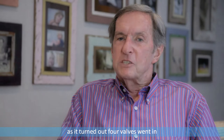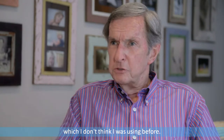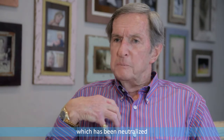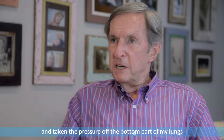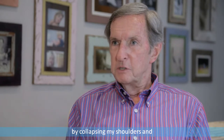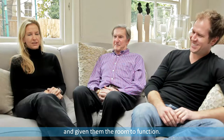Exactly a month ago I had the operation. As it turned out, four valves went in and have effectively done the job. I'm using the bottom part of my lungs, which I don't think I was using before. The top part of my lung, the top right lobe, which has been neutralized with the valves, I believe has reduced in size and taken the pressure off the bottom part of my lungs. And in my learning to breathe by collapsing my shoulders and breathing from my stomach, it's got this part of my lungs going again and given them the room to function.